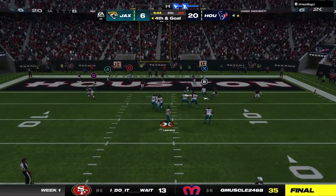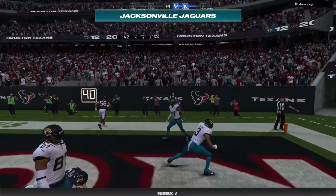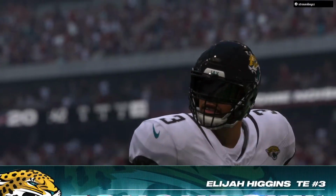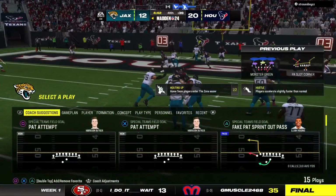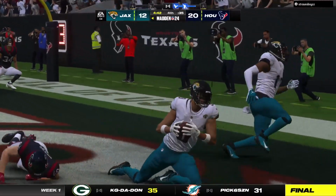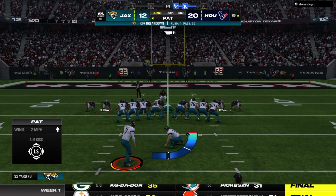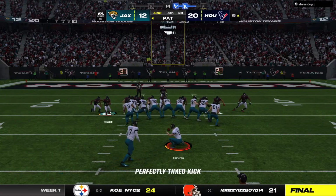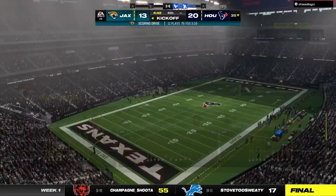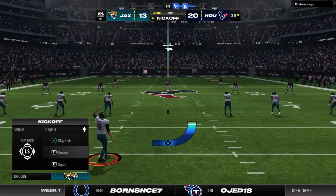Here we go. Got to have it. Lawrence. Got his man. It's caught. Touchdown, Jaguars. Elijah Higgins from 4 yards out. And the Jaguars have made it a 1-score game again here in the 4th. Harrison Butker is on for the extra point. It's up and good, a 7-point margin. It's 20-13 now. Jaguars 13.